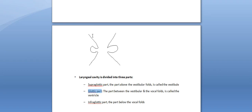This funnel-like portion is called the supraglottic portion. It is above the vestibular folds. It is also called the vestibule of the larynx. Below the vocal cords, or below the vocal folds, this inverted funnel-like structure is called the infraglottic portion of the larynx.